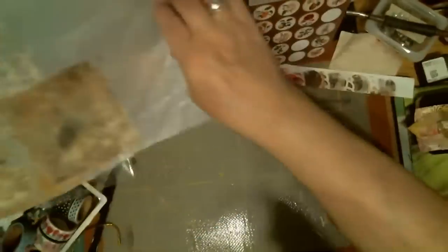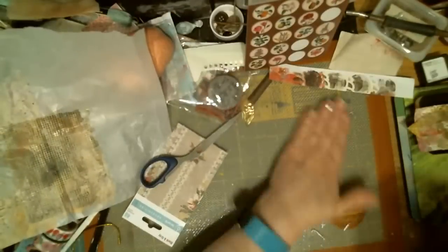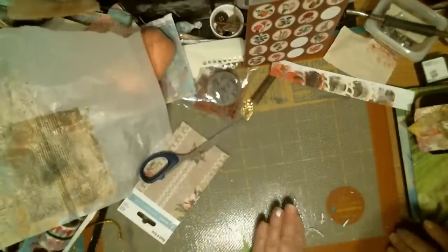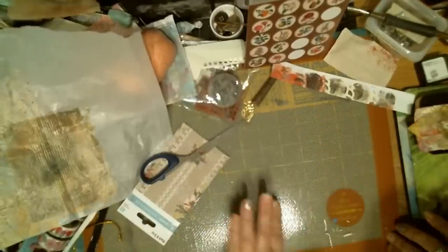She'll realize that it's part of the art and not try to cut it off. Because sometimes I do that, and people have to have everything neat and they start cutting it off, and I'm like, no. It was meant to be that way. I'm like, okay.